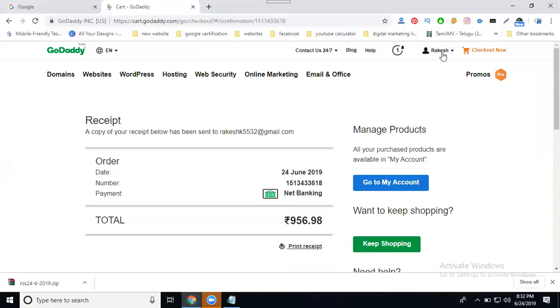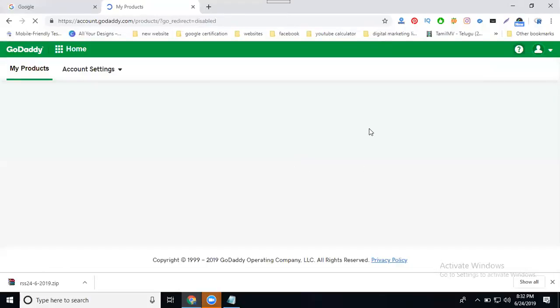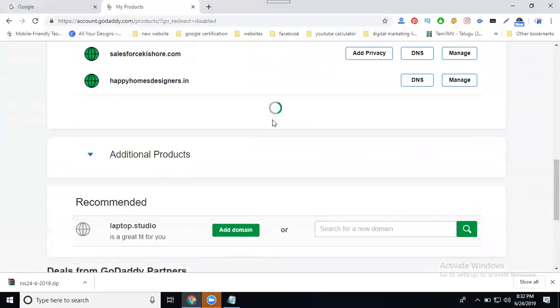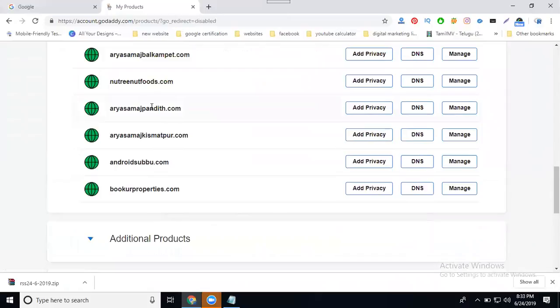Done with your price. Select My Products. Previously it was showing renewal, now it will go for the process. Renewal is done. Any domain will be renewed only for 1 year. So this is very important for the particular domain renewal.